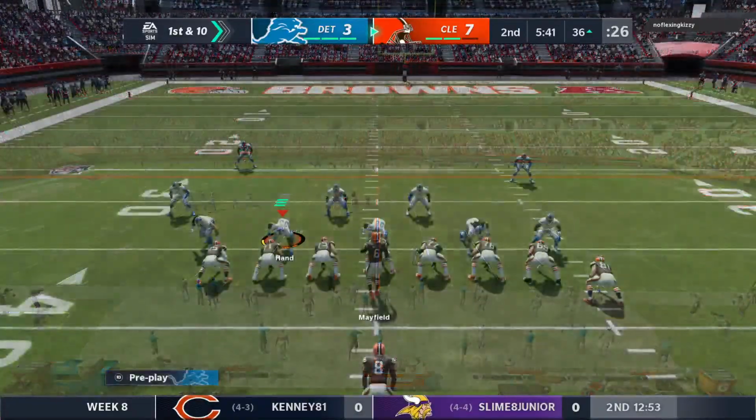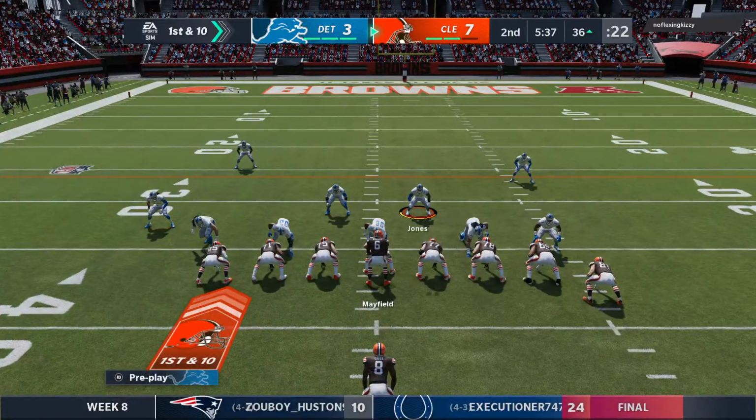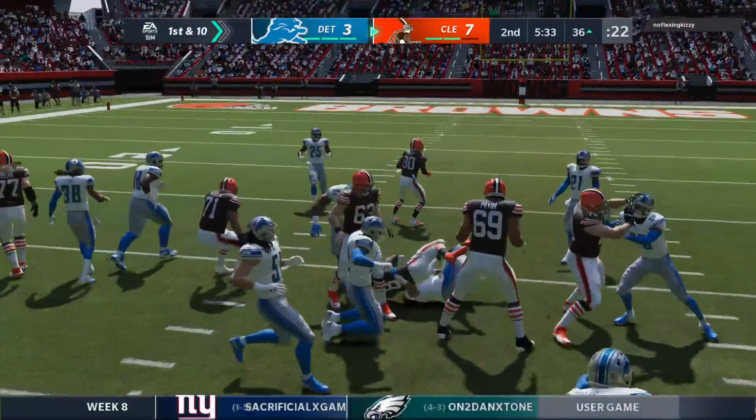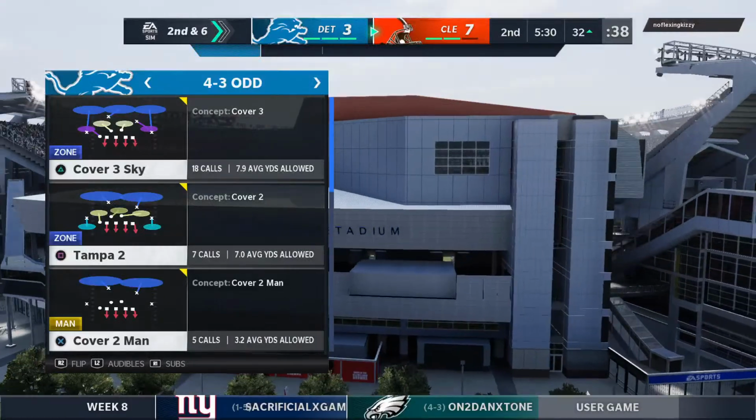It's a first down. 1st and 10, and they've got 3 tight ends out there. A jumbo package look. Mayfield hands it off to Chubb. And down right around the 32-yard line, 4 yards on the pickup. He's tackled at the 30.